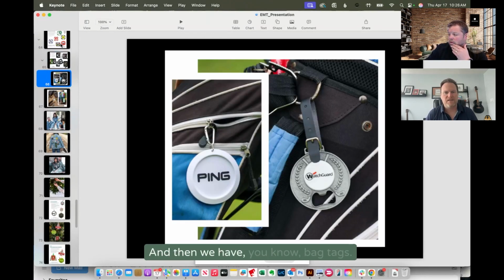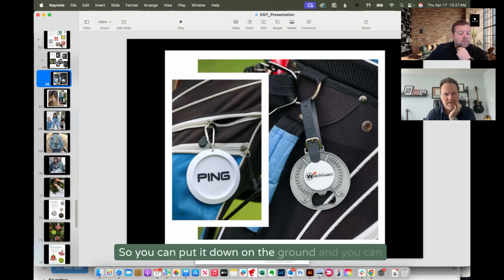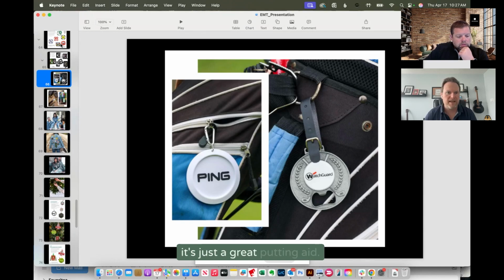And then we have bag tags. As you can see here, some of them have bottle openers built into them. The one on the left that says Ping is actually a putt target also. So you can put it down on the ground and practice putting, especially the day of the event, because everyone's practicing putting, right? It's just a great putting aid.